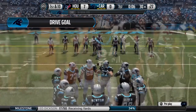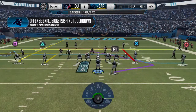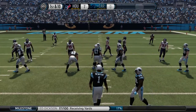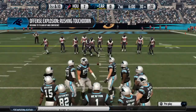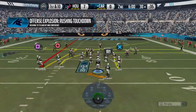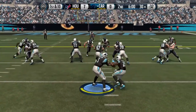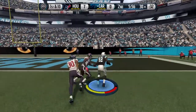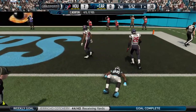I think the best thing Cam Newton does, play action passes, because on play action, you get that little bit of extra time, and he uses it well. Very accurate throwing the football. The Panthers still driving as the second quarter gets underway. And the second quarter is underway with this snap. And it's complete to Cotchery. Moore's there to take him down.